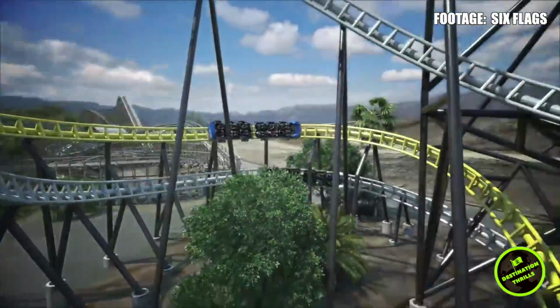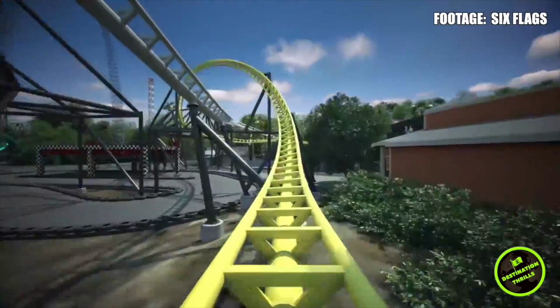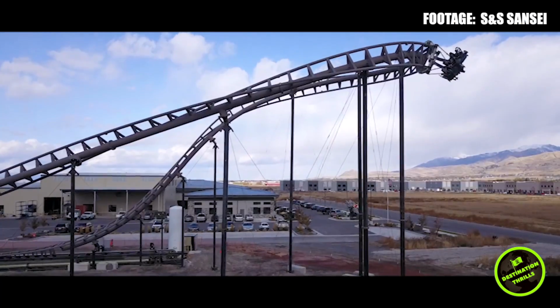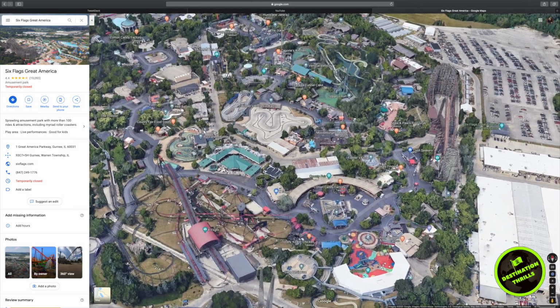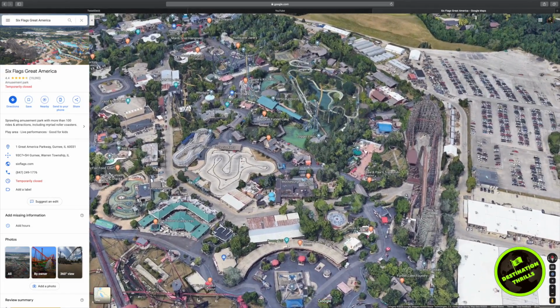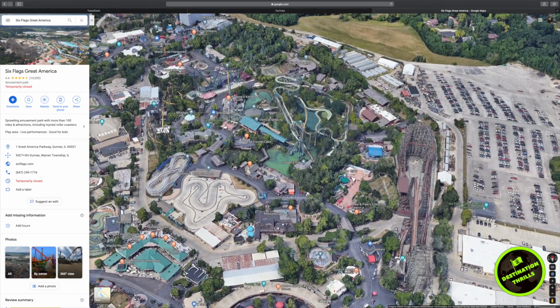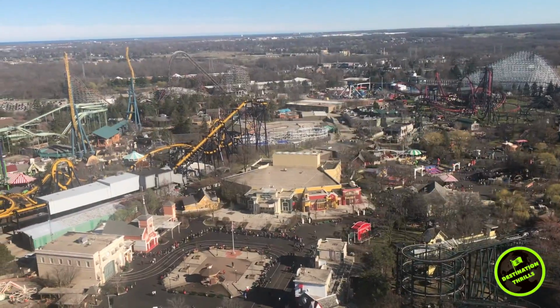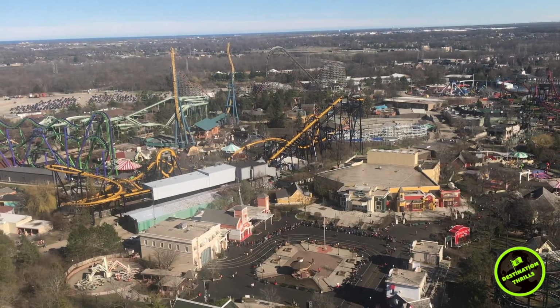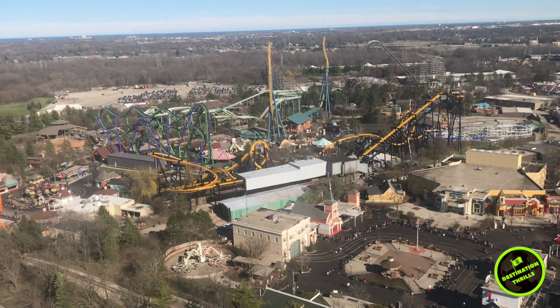Well, I actually did a whole video on which coaster I think Six Flags Great America could add next. If you're interested in checking that out, I will link that in the card above. So in this video, we will want to look at rides that take up enough space to at least fit a small coaster. We also looked at rides that are not aging very well and have low ridership. Alright, so let's get into our predictions on which rides could be leaving next at Six Flags Great America.